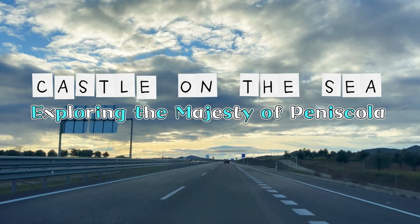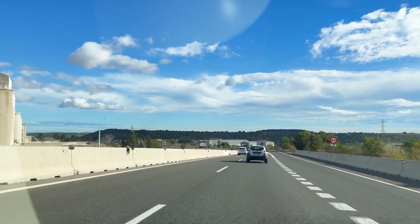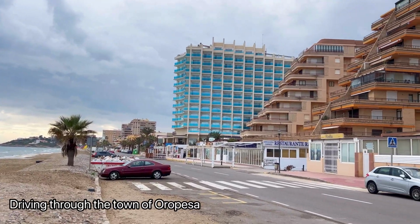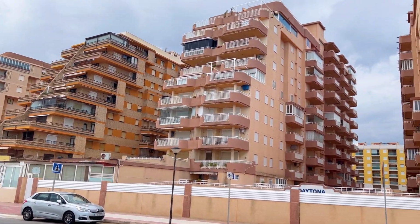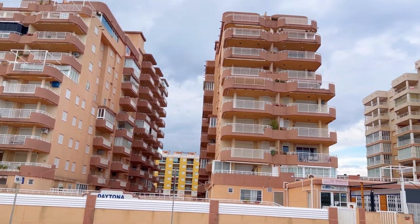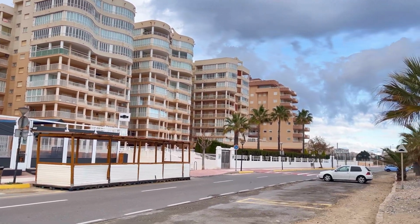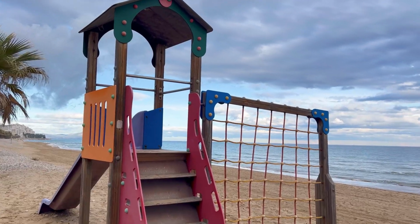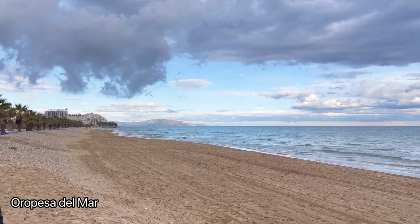Welcome back to another episode of World with Wife, and today, we're exploring the enchanting town of Peniscola, Spain. Known for its stunning beaches, historic old town, and the iconic Peniscola castle, this Mediterranean gem is a must-visit for any traveler. We are currently in the province of Castellón, on Spain's eastern Mediterranean coast.